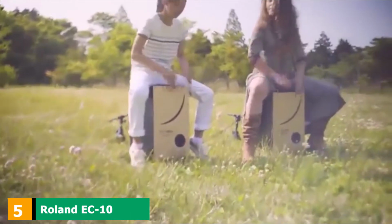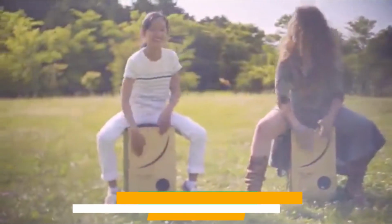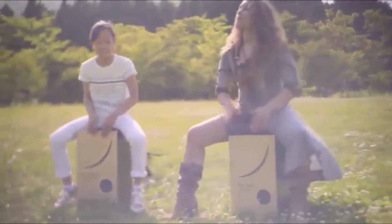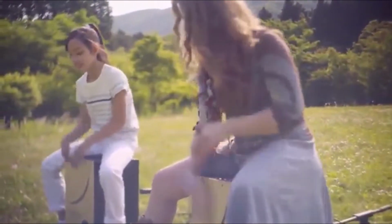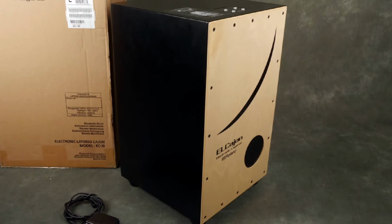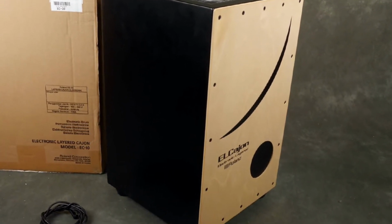The number 5 position is held by the Roland EC-10 Cajon Electronic Layered Cajon. Roland, the world-renowned instrument maker, has been branching out into hybrid electronic percussion instruments for a while now. And considering the quality of their electronic drum kits, the Cajon is definitely worth a look. Let's start by saying that the hardwood and wrapped MDF construction is solid and produces a decent Cajon sound. However, it really is only decent.